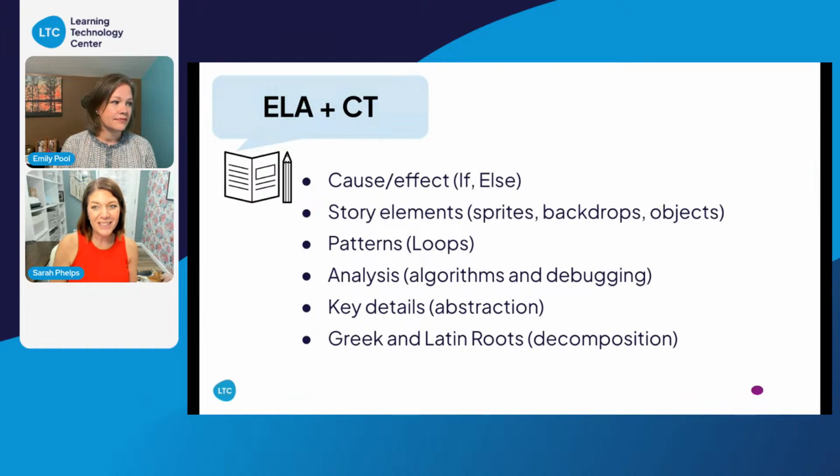Story elements, so the characters that make up the stories that students read, are similar to the components that we see in our programs. Things like sprites, the backdrops are like the setting. So when we design a program in something like Scratch or Sprite Lab, we can associate those things. Students can take those elements and put them into programs.